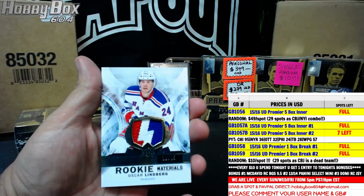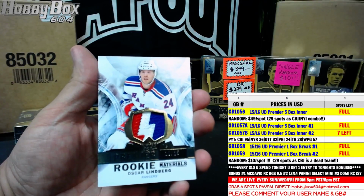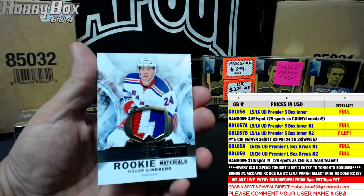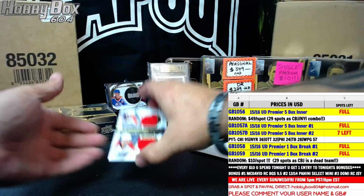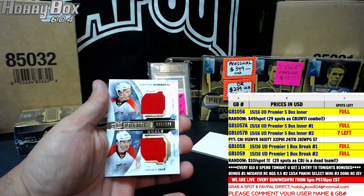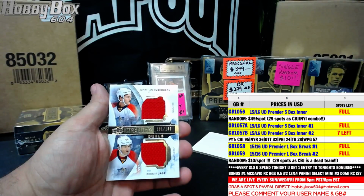Going out to Andy again. Nice hand, nice patch, Andy. And the last one goes to the Panthers. 91 of 149. Jonathan Huberdeau and Jaromir Jagr. Premier duals.